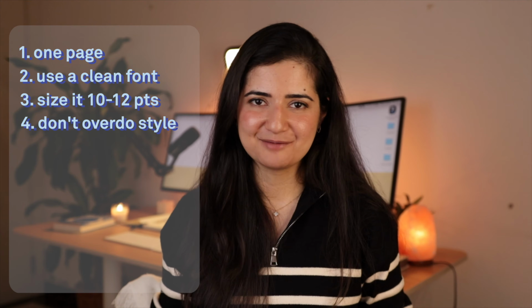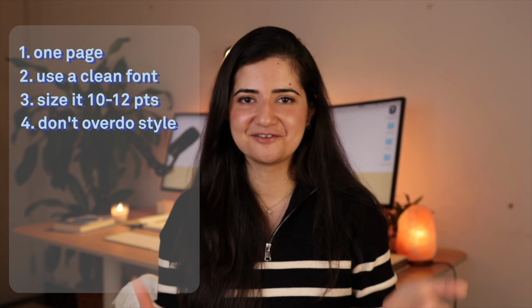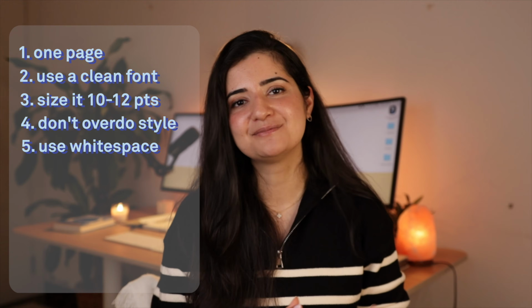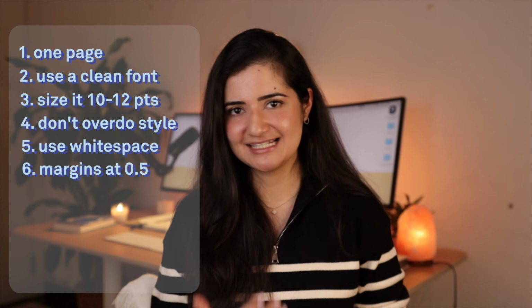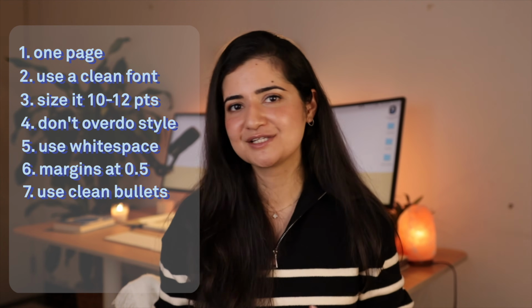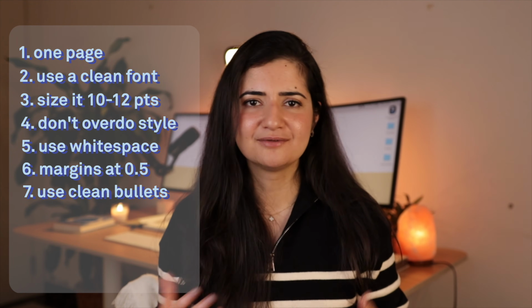Do not go font happy by using too many styles like bold or italics. Only use them for headings so that your resume looks neat. Use white space to help direct the eyes of your reader. Margins should be at least 0.5 inches on each side. Overall, play it safe by using only basic bullets and hyphens. Other fancier bullets with shadings don't always look very professional.